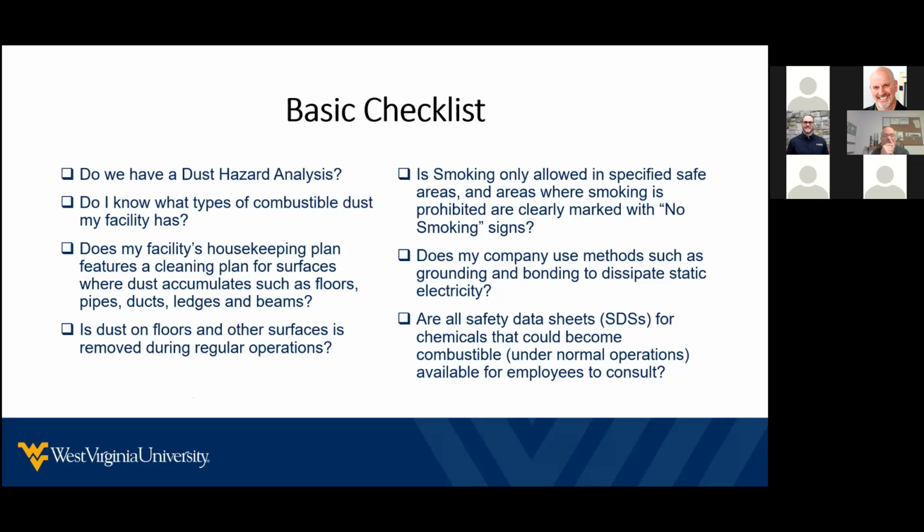Is smoking only allowed in specified safe areas, and areas where smoking is prohibited are clearly marked with no smoking signs? And does your company use methods such as grounding and bonding to dissipate static electricity? And finally, are safety data sheets for chemicals that could become combustible under normal operations available for employees to consult?